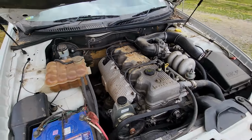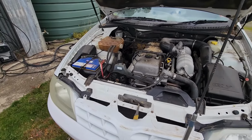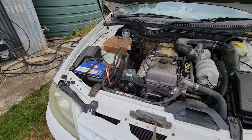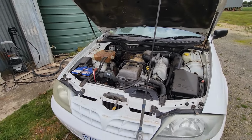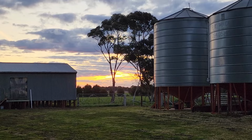So when things are left in sheds and unused, it's amazing how they start to deteriorate. We do need a new battery, but I might just keep jumping this one for now. I'll give it a quick wash now with the pressure washer, so at least it's presentable to go to town tomorrow.